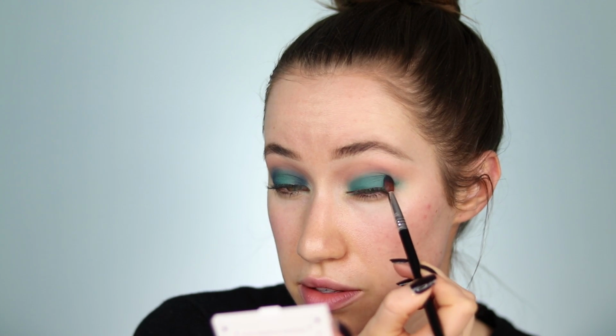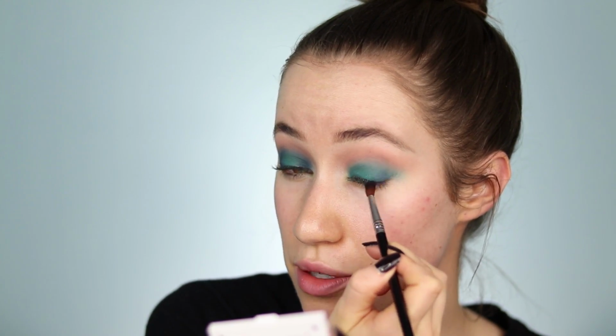I really don't add too much product back onto the brush that often. I really try to work with what I have first. I just think that helps the end result look way better and really blended. Okay, we're going to do the same thing on this eye. This sapphire color is also a color that I don't think I own. I don't know if I've ever put a navy blue shadow on my eyelids, so we're doing turquoise and navy blue today. Two firsts for me, which is fun.